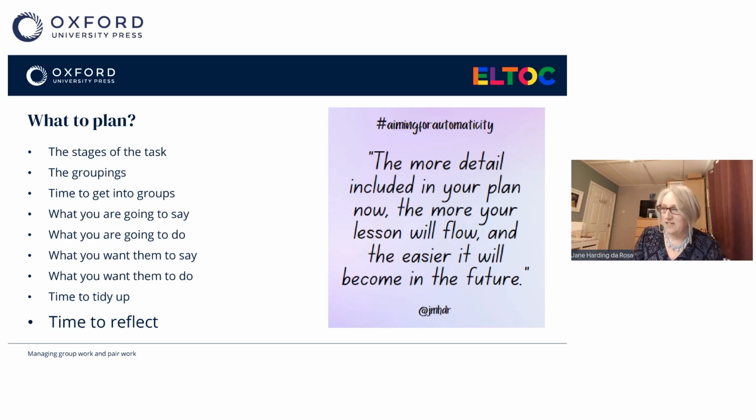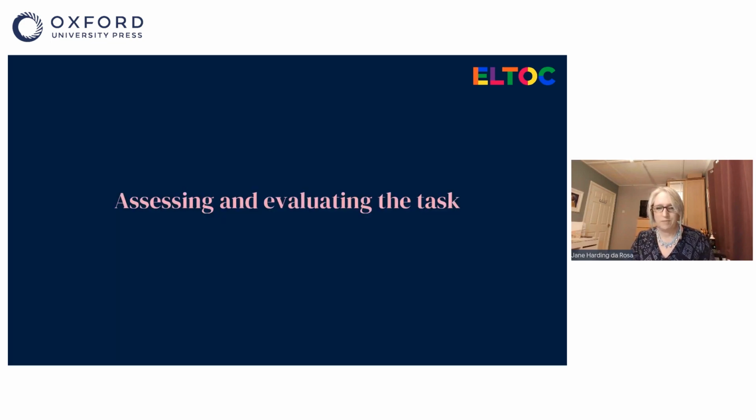You're aiming for it to be automatic so that you can do everything without thinking. But that will only happen if you've planned in detail beforehand. The more you plan out of the lesson, the easier you can manage your lesson. Yes, good. So we'll just have a quick look: how do we know if it's worked well?